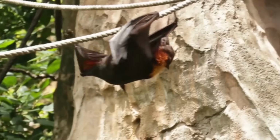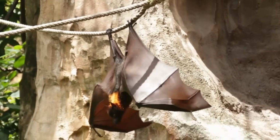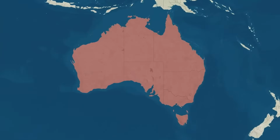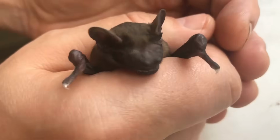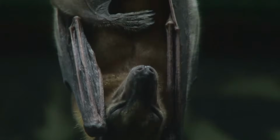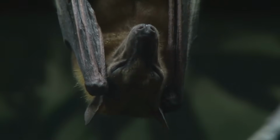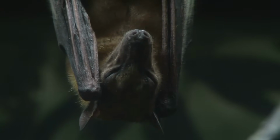Their body length, I mean their size excluding their wings, can be around 16 inches. But this special bat, discovered in 1874 at Percy Island, is more like a mini version of its cousins, measuring 8.3 inches from head to toe. So even though it hasn't been spotted in the wild for a while, I wouldn't worry too much if you happen to come across it.